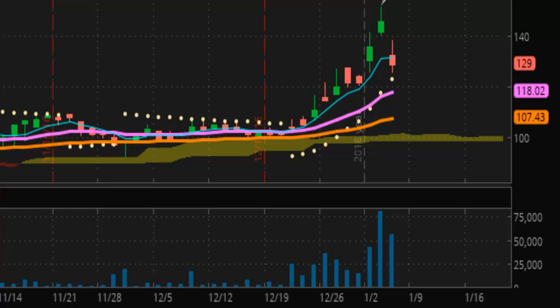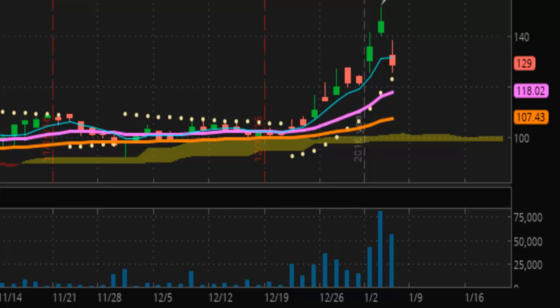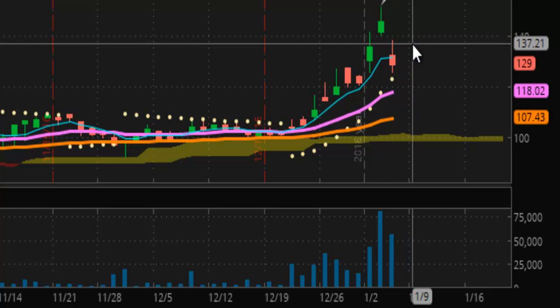You're looking at a chart of Bitcoin. This is the ETF that tracks Bitcoin. And I wanted to show you this because this type of price action is very interesting. Technically speaking, you don't necessarily have any price destruction on the chart, but it is telling.